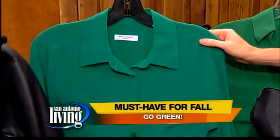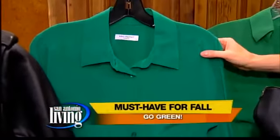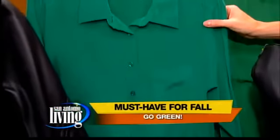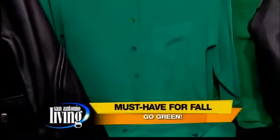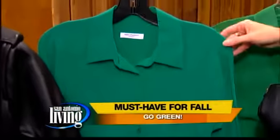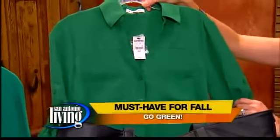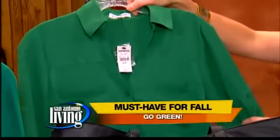It looks good on a lot of different body types. It's easy to wear. You can layer it under things. You can wear it with skirts, shorts, pants, jeans. It's just a great piece. And that is for $200, and that's real silk. And then you could do something a little bit more affordable. This one's from Express, and that's $50.